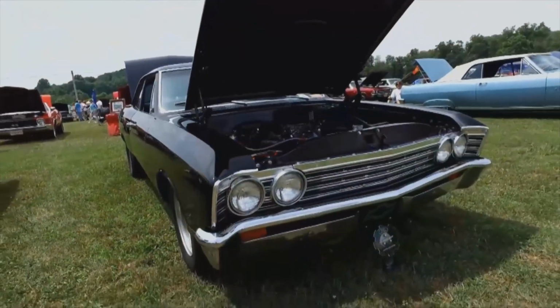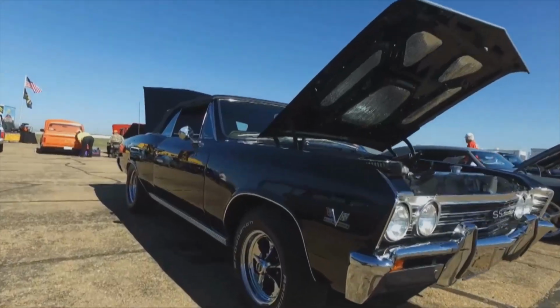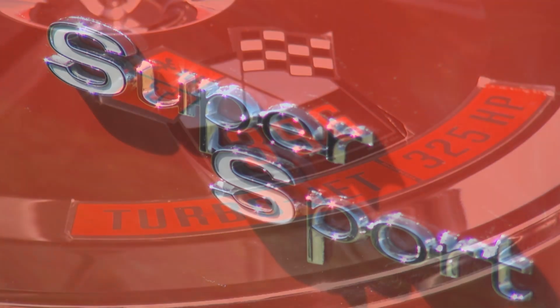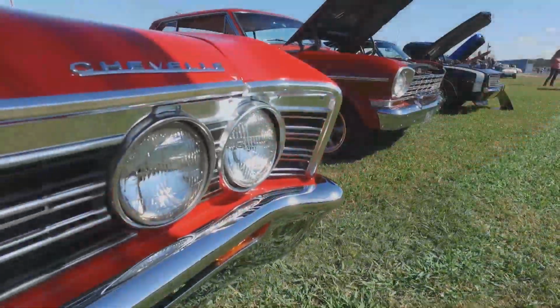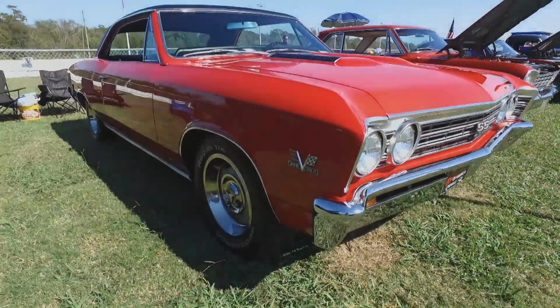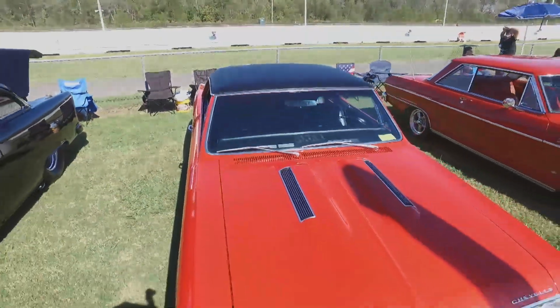Our next award winner today here in Louisiana is Renaud Brejon, whose Superstock Chevelle is well deserving of the OPGI Original Award here today. See a lot of very awesome modified vehicles when we come to a Menards Chevy show, but it's the ones that are close to stock that really stand out for me. And this 67 Chevelle SS is absolutely gorgeous. Tell us about your car.